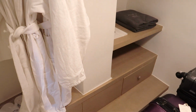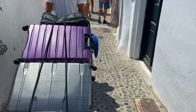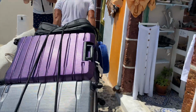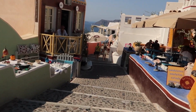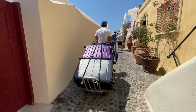They called it a changing room, but it has some robes and slippers, the towels, and then another place to hang up your clothes. The porter that delivered our luggage was amazing and so incredibly sweet, so we're so grateful that we didn't have to break a sweat, because if you've never been to Santorini, you should know now that there are a lot of steps and a lot of walking, and so when hotels provide porters to transfer your luggage, it is so, so helpful.